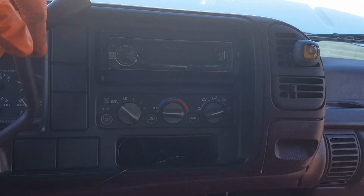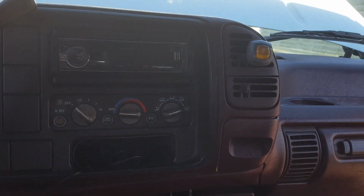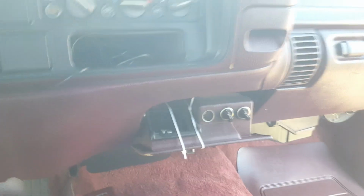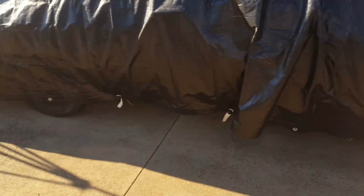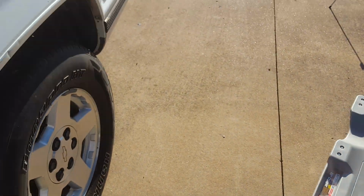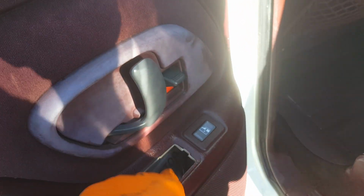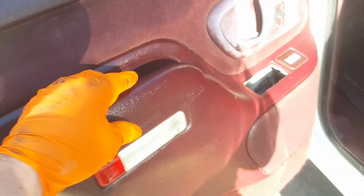The air conditioner does not work. Don't know why yet. That's on down the road. Not worried about that right now. This thing here, I don't know what happened to it. But there again, I'm sure that means something's broken. Let's see where we're at. Back here, our thing is in place, but our ashtray is missing. Door panel's good.